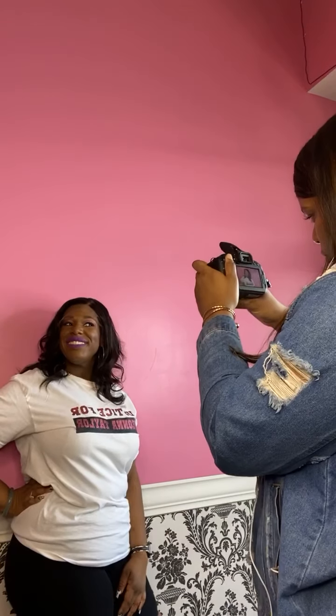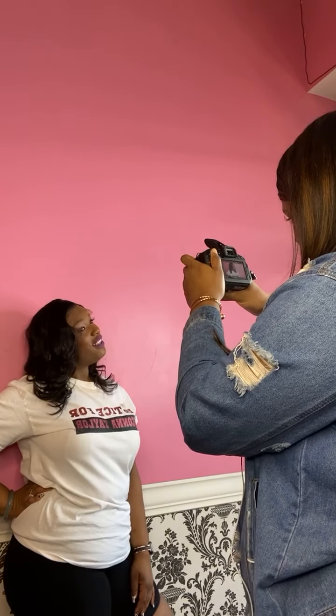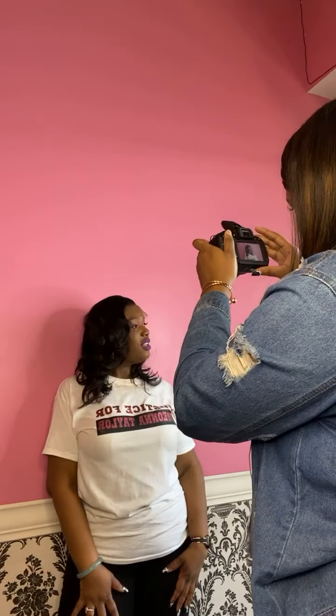This is wig number 175. We cut this lace for you, whether you make your purchase in store or online, we will gladly cut the lace for you.